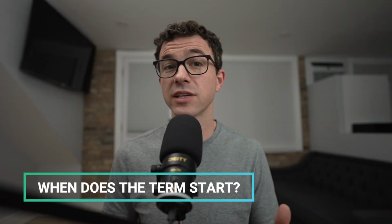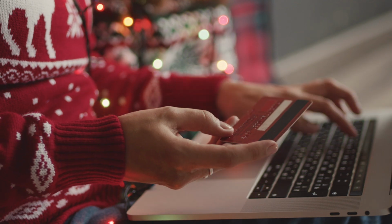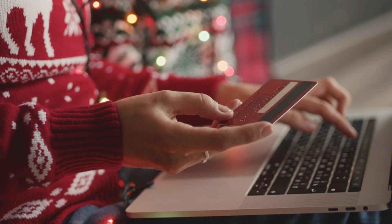Also, there's a few other things to keep in mind in terms of when does the actual term start as far as the 0%. Most of them are going to start as soon as you're approved for the card. So that means if you have a balance to transfer, you're going to want to transfer as soon as possible. Even right as you go through the approval process, you can give them your credit card number so that day one or as soon as possible.